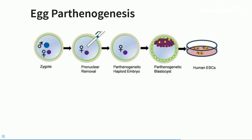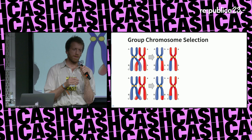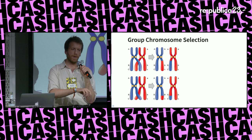You can also do group chromosome selection, which in some ways sounds similar to germline editing, but it's a lot safer and doesn't involve directly modifying the genes themselves. Basically, you get a group of people, maybe 10 people or so, and you collect your chromosomes together and you can recombine them in certain ways.